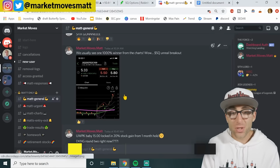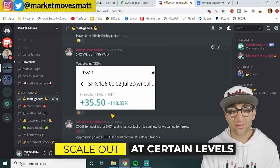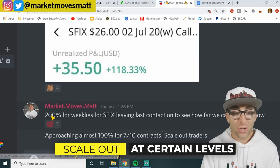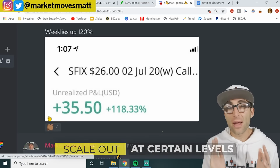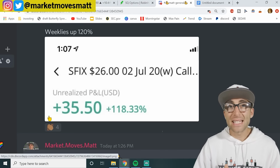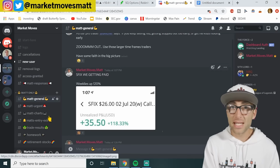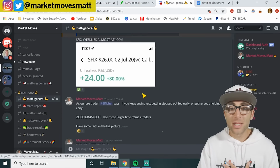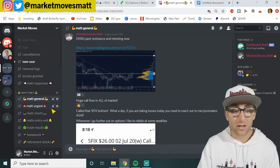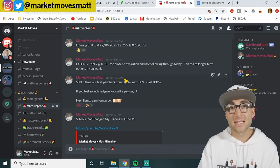So for my traders personally, I always tell them to scale out at certain levels. We just had one trade run for 118%, which is SFIX. Later in that day, it ran for 200%, but if you scaled out everything at 30% or even 50%, you would have never realized the gains from these 100, 200% plays. So you always wanna scale portions out at key levels. For me personally, 30% is a hard level to achieve and 50% is a hard level to achieve. So whenever we hit those levels, I always tell my traders, scale some out.